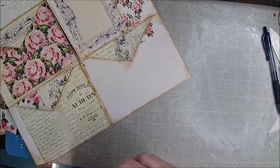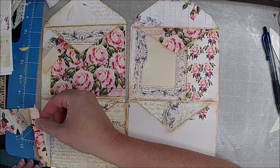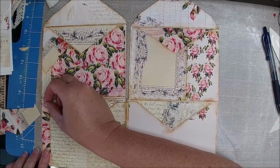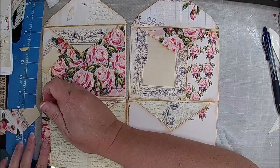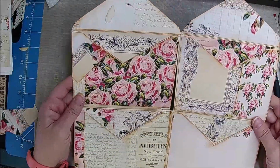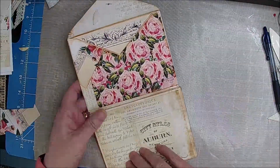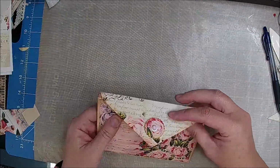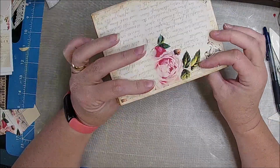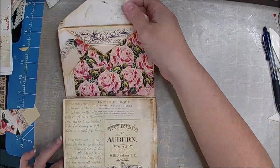Okay. I wonder where they went. There we go, guys. What do you think? Okay, so again, this is going to fold here, like this, and then up like this. Oh, it's not bad at all. I mean, it is, but it's not. So, I think we're done as far as all the papers.